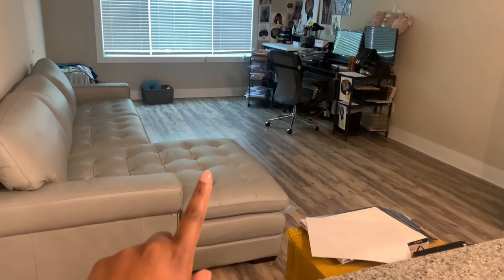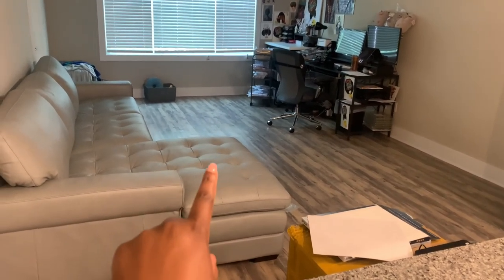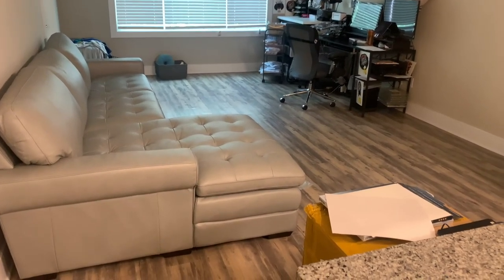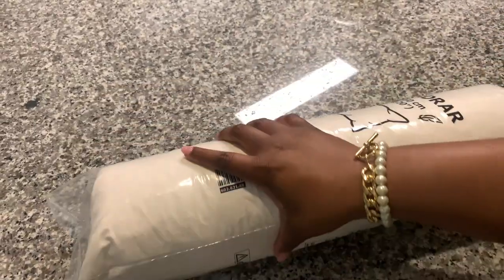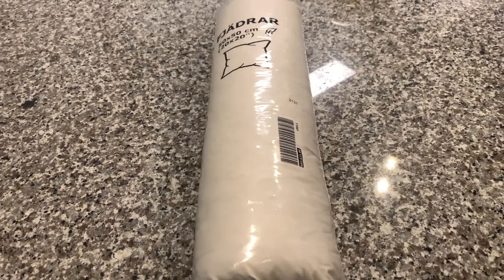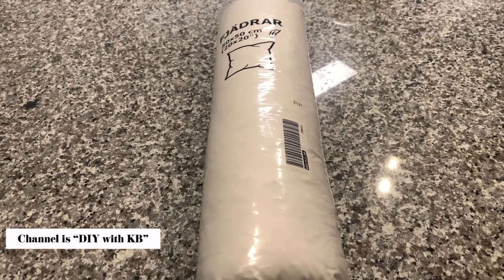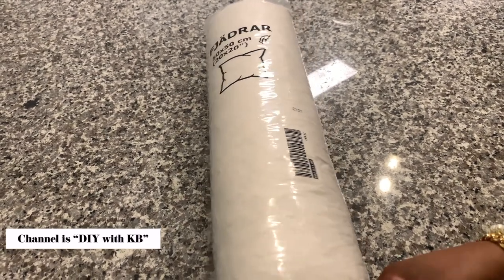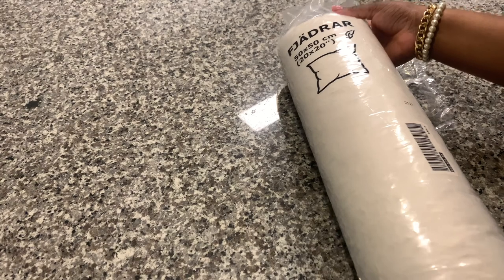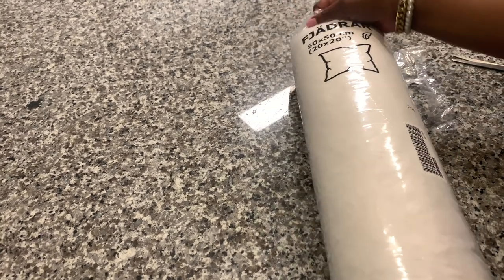So here is the living room, and I want to get a wicker basket to put here on the sectional. And then I actually need to pull out the, hold on. All right. Have you ever watched the videos by Design with Killa B? I was watching her pretty much all summer, trying to figure out what I wanted to do with this apartment, because this is the first apartment that I'm actually decorating. I've never been one to decorate an apartment.